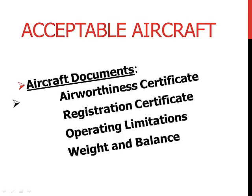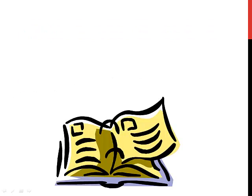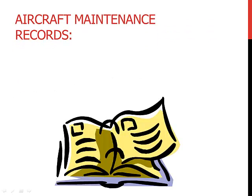And it's easy for some of these things to get misplaced sometimes. Like, say, somebody grabs the POH to do a little bit of training and they forget to put it back in the aircraft. Whatever the case may be, you have to make sure you have this stuff with you and ready to go.